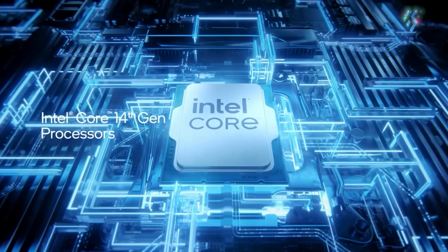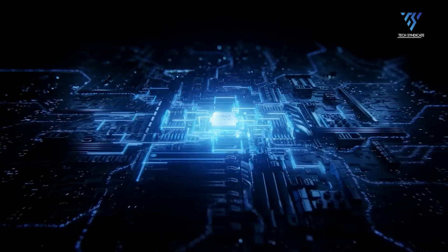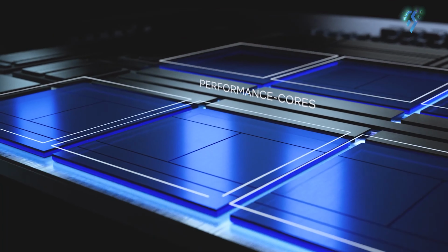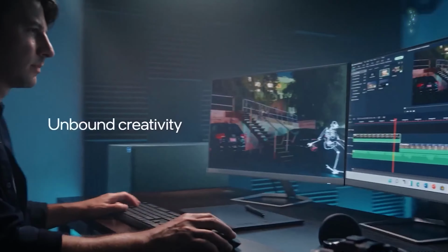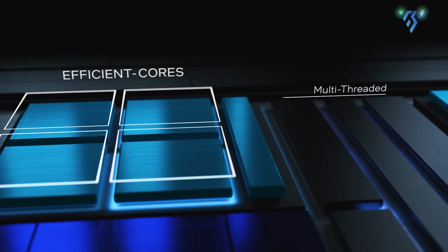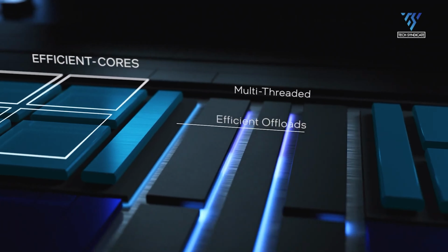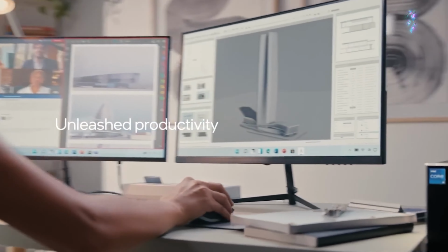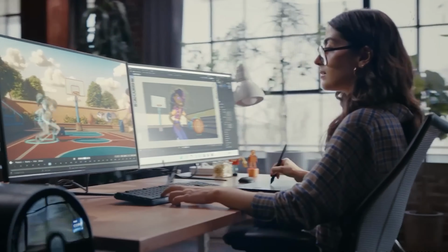The 14900KS employs a hybrid architecture with 24 cores. Similar to the 14900K, these cores are divided into 8 high-performance cores, designed to handle demanding single-threaded tasks, and 16 energy-efficient cores optimized for multi-threaded workloads. This combination ensures that the processor can handle both resource-intensive applications and multitasking scenarios efficiently.